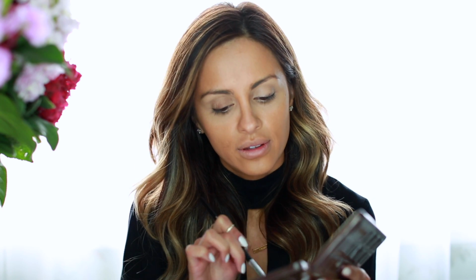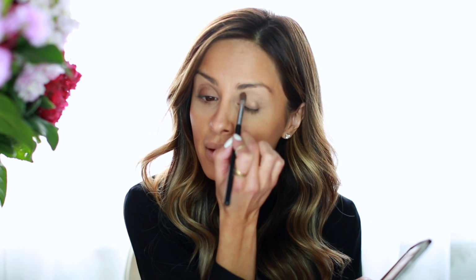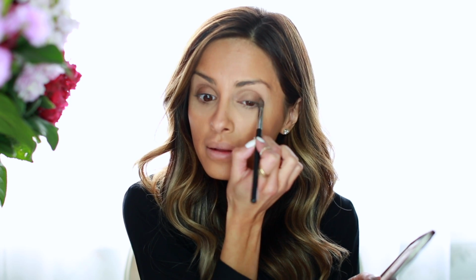And then I will take a smaller brush and I'll apply, to mix colors, I'm gonna do milk chocolate and creme brulee. So it's a little bit of a gold color. And I just apply that all over my eyelid. Okay.